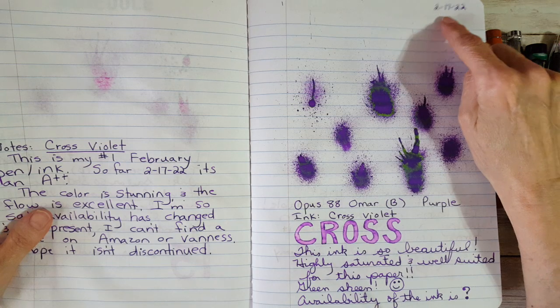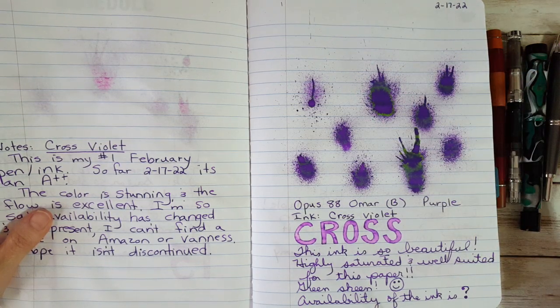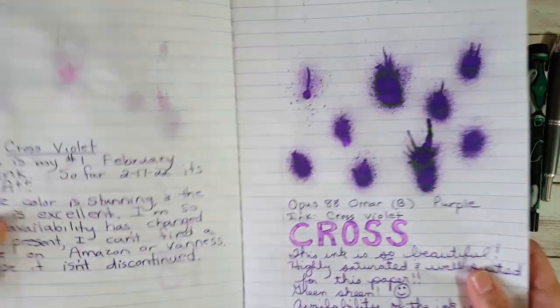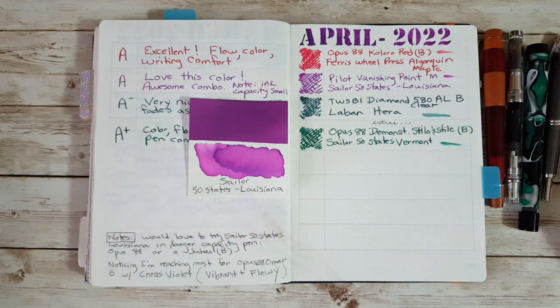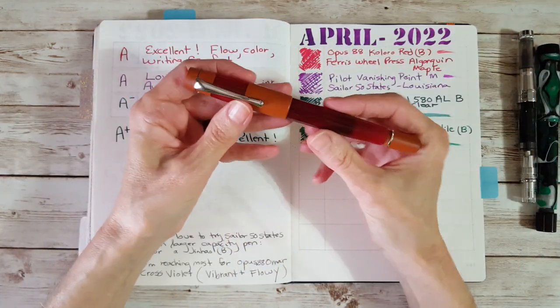Okay, because I dated the page, and I should be doing that with all of them probably, except for when I do them all on the first, and then yeah, that's nice. My opinion hasn't changed. I just keep reaching for it. But if we eliminate this one, because this isn't really an April discovery or test, I'd have to say this is the best writing experience.